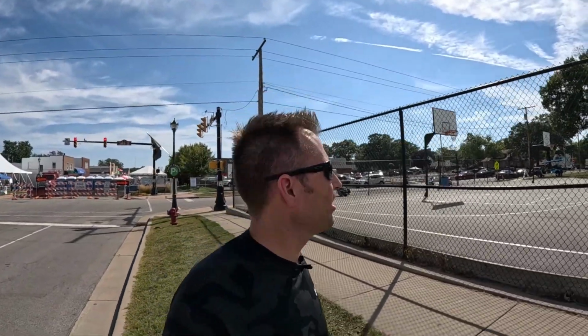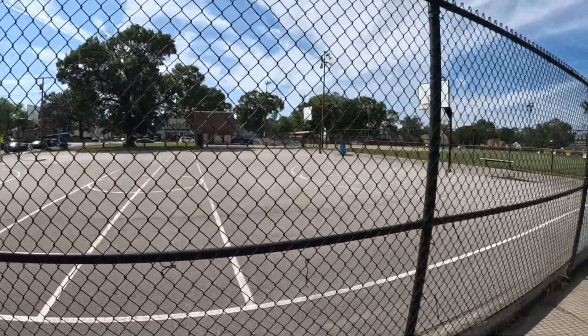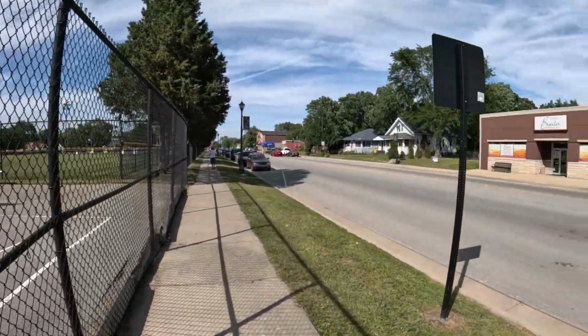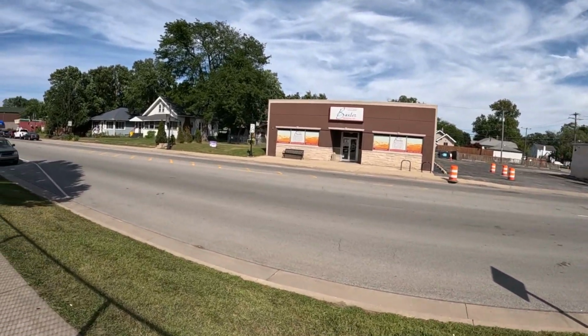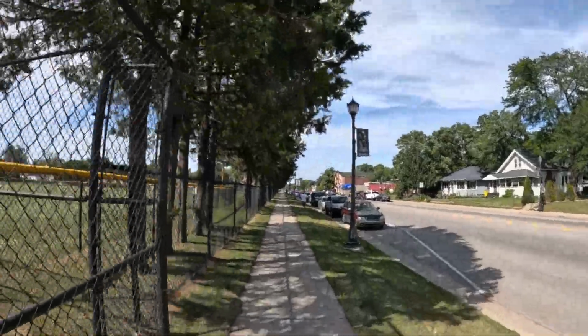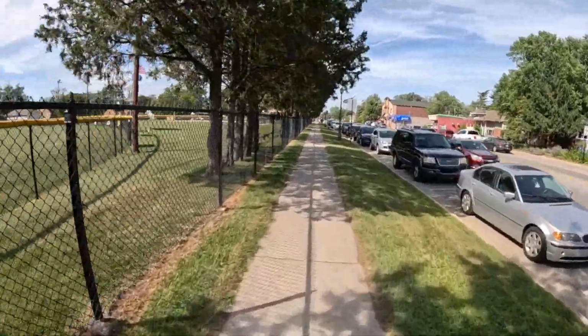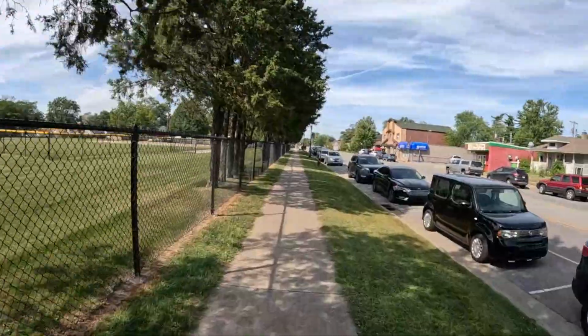All right, so this park's pretty nice here. You got 2 basketball courts. And today's Saturday, there's nobody out here playing. It's kind of surprising. Baseball fields. Got Baxter Printing. All right, we're approaching Miller Street. It's like another half block up, and that's where we're gonna stop the tour. But we're hitting a few more businesses here we can see.